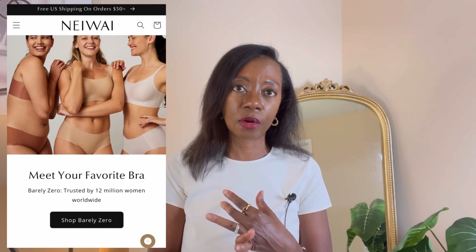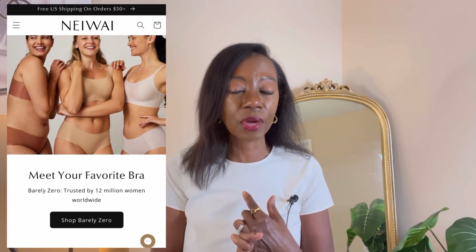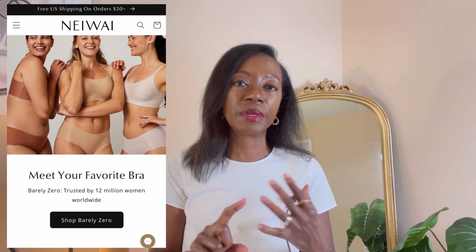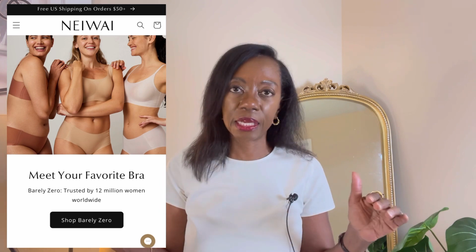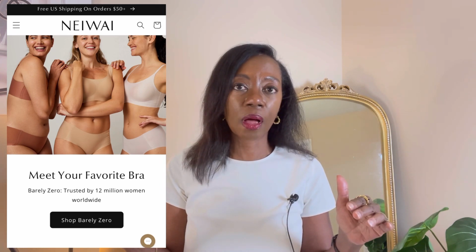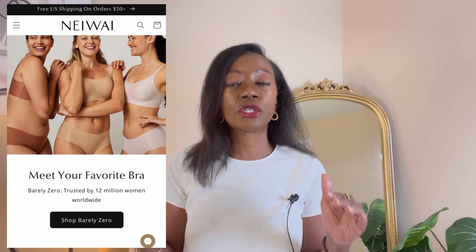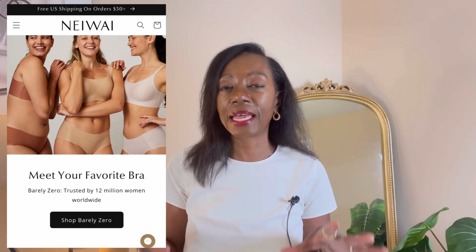So it has been a challenge for me over the years to find a properly fitted bra. So if you're struggling with those areas, then I highly recommend this shapewear that I'm going to be showing you on the screen, because when I purchased this bra from Knix Wear, I could not believe the lift of the bra while also providing the comfort that I needed to be in this bra all day long.